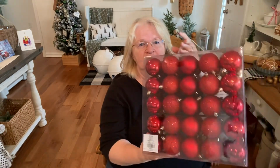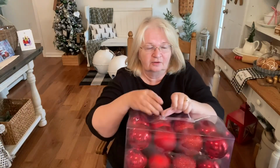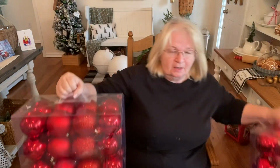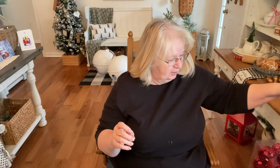So I got 3 packages of these red bulbs in 3 different sizes. That was the small, this is the medium, and then I also got the large set as a variety for the different sizes of trees. And those are for next year. And I thought I was gonna wait and thrift, but it's 66% off, and Hobby Lobby had quite a few. I wanted to go ahead and pick those up this year, so I'll have them ready.